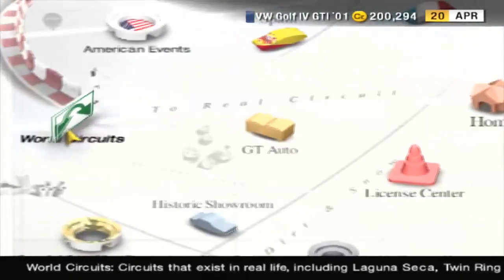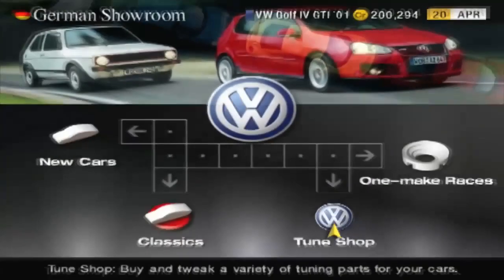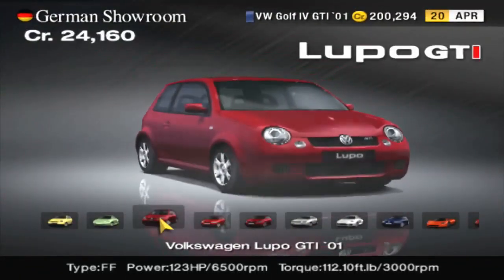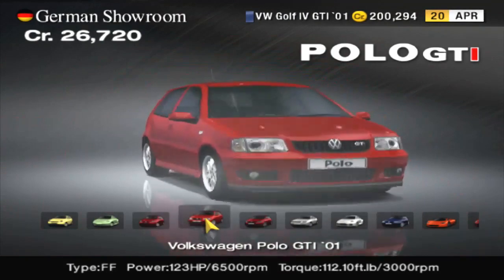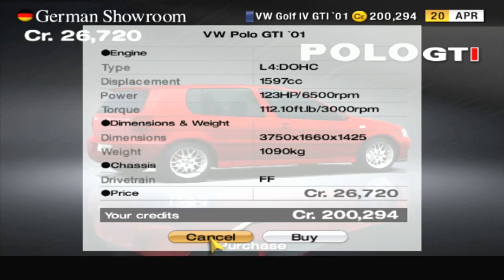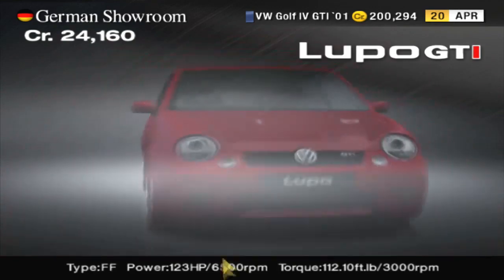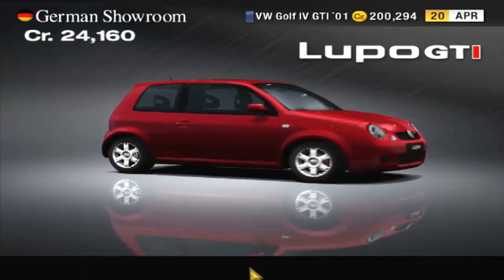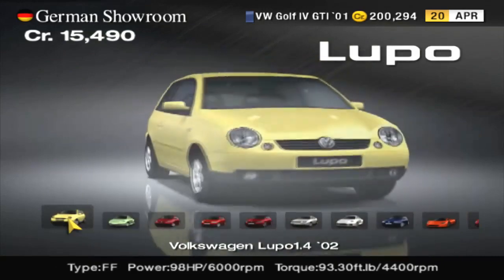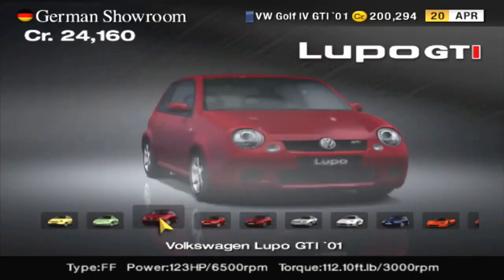So, let's see. So, like, what's our opposition? What do we have to expect? So, the Lupo GTI, which I just drove. The Polo GTI. Like a cross between the Lupo and the Golf. So, it's lighter than the Golf, but heavier than the Lupo. 75. Now mine wasn't a GTI. Mine was just the plain Lupo. So, yeah. That's right.